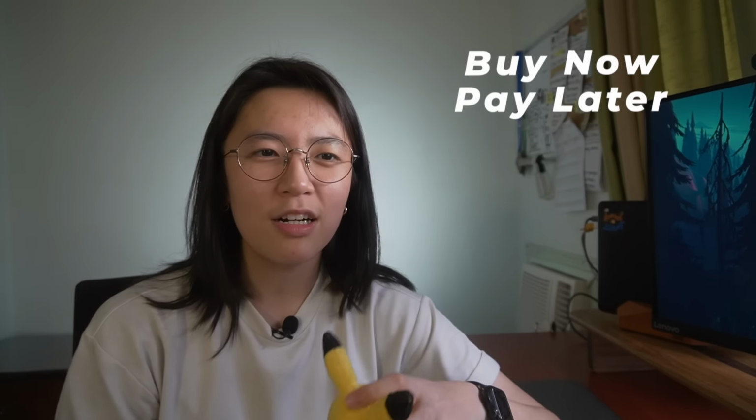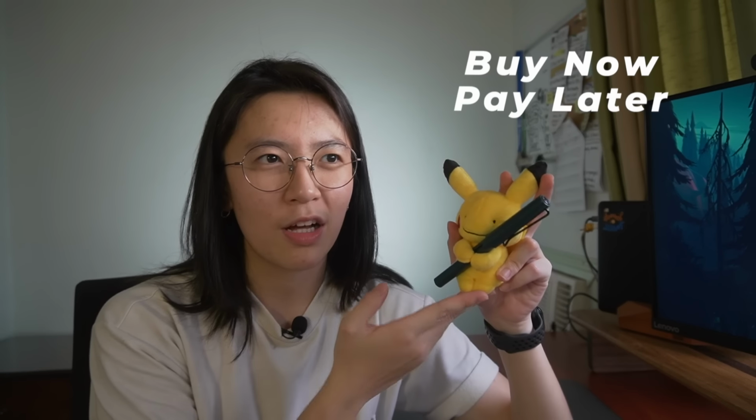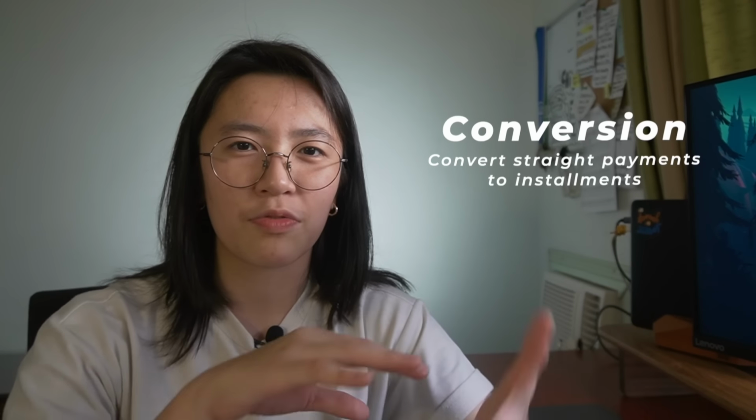Then buy now, pay later. For example, I can swipe to pay for this, but it doesn't actually appear on my bill until a few months after. There's also conversion, whereas if you pay for something in straight where you change your mind, you actually want to convert it into installment.